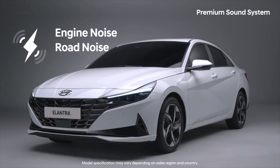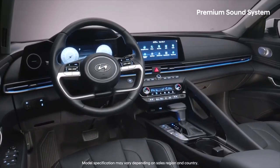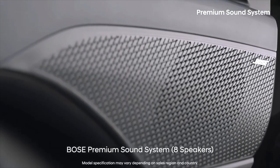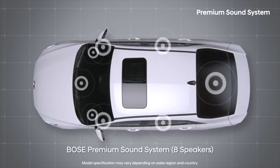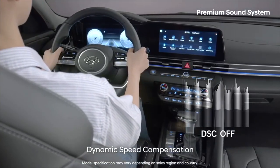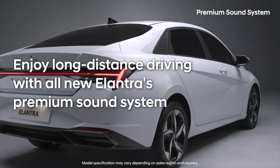Engine noise, road noise, and wind noise can make it hard to enjoy music in the car. All new Elantra offers the highest level of quietness and noise blocking in its class. The newly applied Bose Premium Sound System has 8 high-performance speakers that offer elaborate and powerful sounds, and a full range of low and high notes. Dynamic speed compensation automatically adjusts sound in line with the car speed so that you can truly enjoy your music. Enjoy long distance driving with all new Elantra's premium sound system.